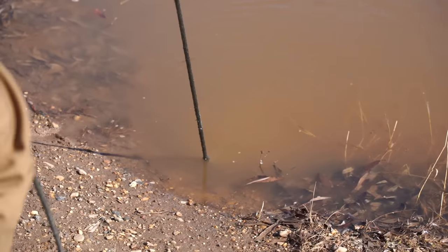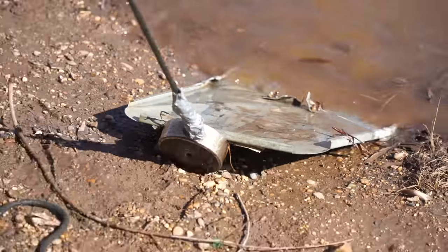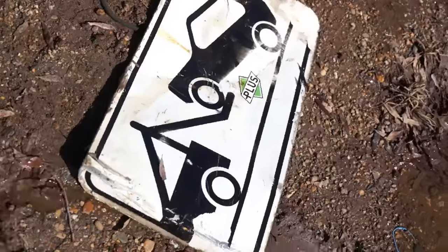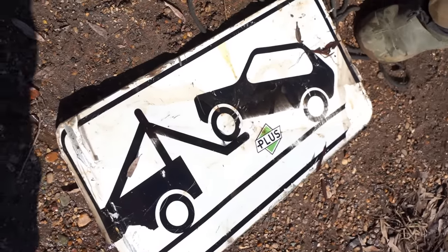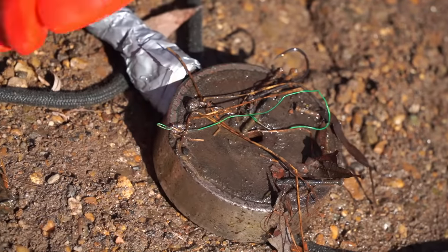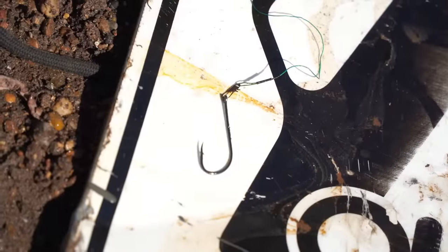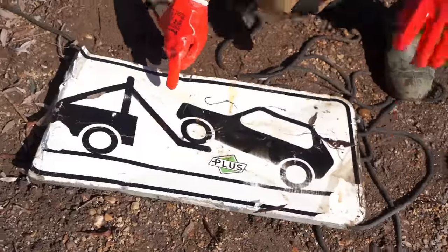So right now I can feel something on my magnet. Let's see what we've got. Oh yeah, we got a find. That's our first find. And what is that? Oh my gosh, that's a sign. This is a road sign. And maybe we got something else. Yeah, cool, look at that. We got some screws and look how big this hook is. This is a fishing hook and that thing is big. What's on the other side? Some screws, some spikes. I don't care about that, but this is a very interesting find.